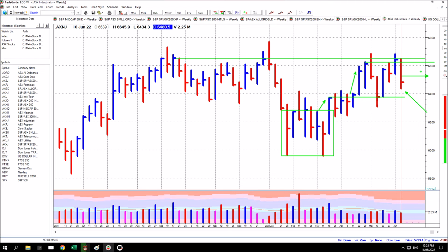It definitely would like to move higher, I think, but without the catalyst being there and the overall weakness in the ASX, it may be forced to move lower or sideways at best. So the opportunity to move higher may have been lost. We'll have to wait and see.